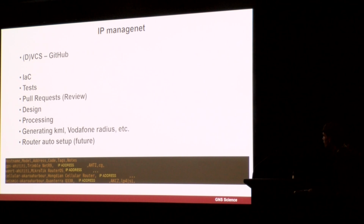In the future, what I'd like to do is this: at the moment I set up the routers manually, basically just the interfaces and addresses, and then I have a script which sets up everything else. But in the future, when I do the pull request and it's been reviewed, I just press the button and it will find the information which has changed, and it will set up the router automatically. That's my goal.